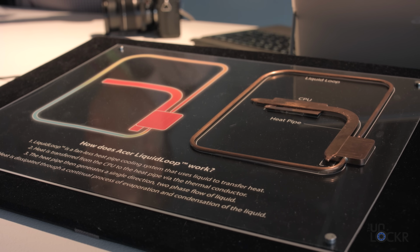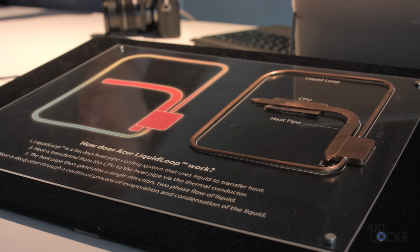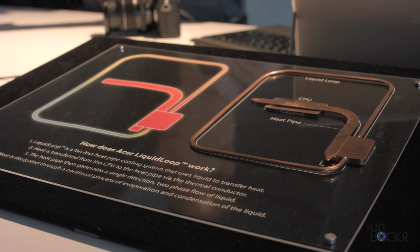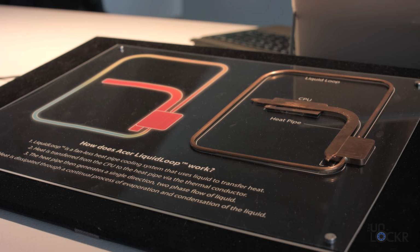So as the liquid in there starts to heat up, it actually moves, carrying the heat away with it, and then eventually it cools back down and then makes its way back around the loop to be heated up all over again, and so on and so on. In addition to this clever cooling, the specs aren't too shabby either.